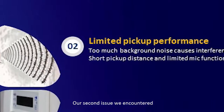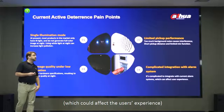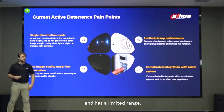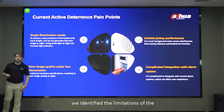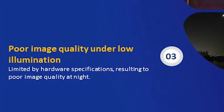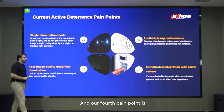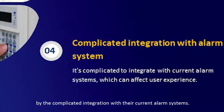Our second issue we encountered was the audio clarity, quality, and range. The older generation TiOC is equipped with a single mic, which may capture environmental interference, which could affect the user's experience, and has a limited range. For our third pain point, we identified the limitations of image quality in low illumination settings due to small aperture with infrared supplementary light. And our fourth pain point is that the user's experience is affected by the complicated integration with their current alarm systems.